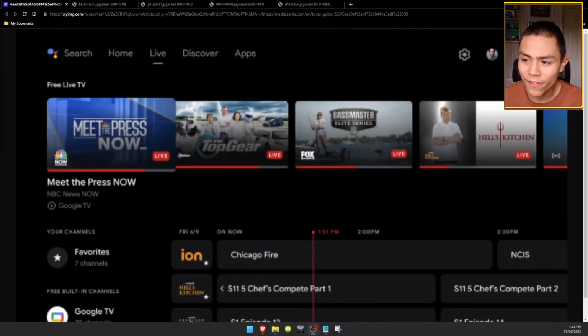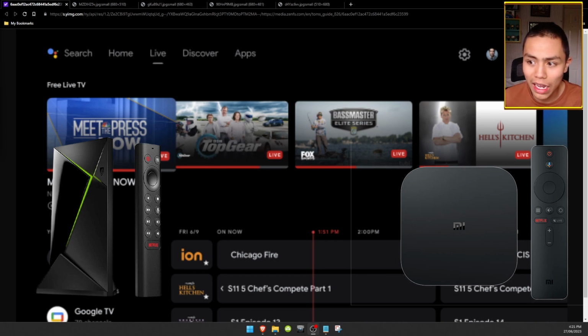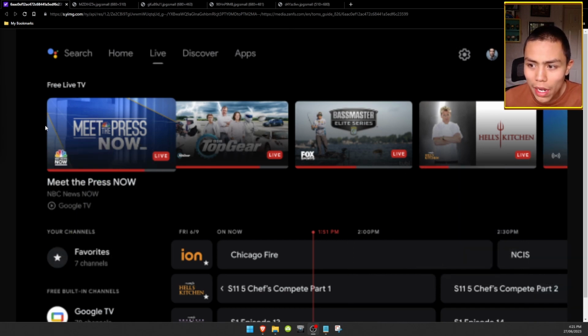So you might have noticed, if you've got an Nvidia Shield or a Mi Box and you're in the UK, and you've received the latest update, this live tab just right here.